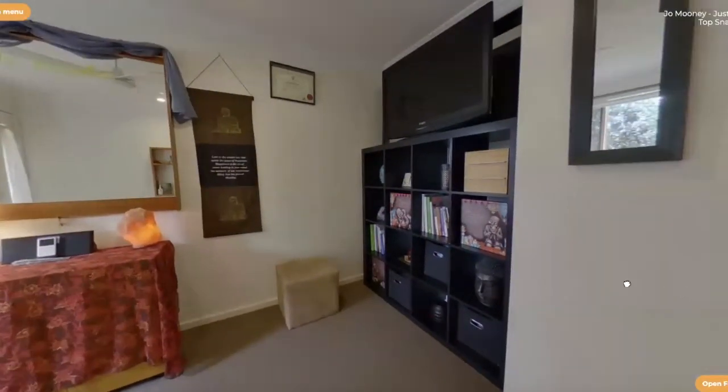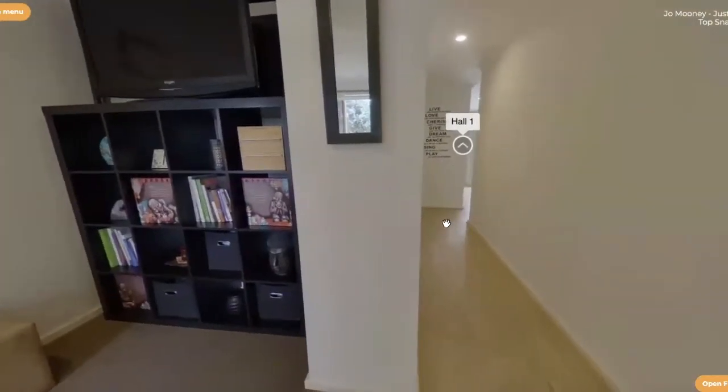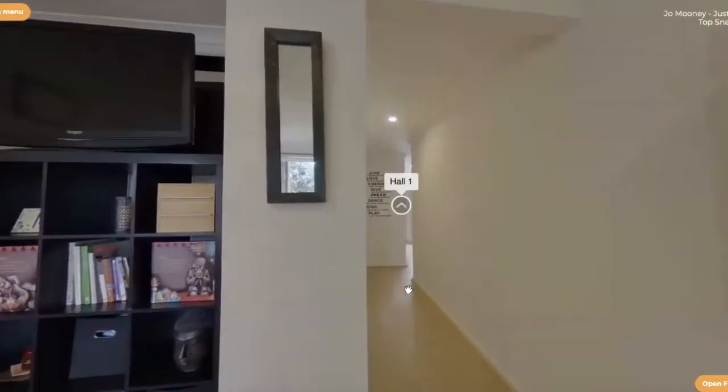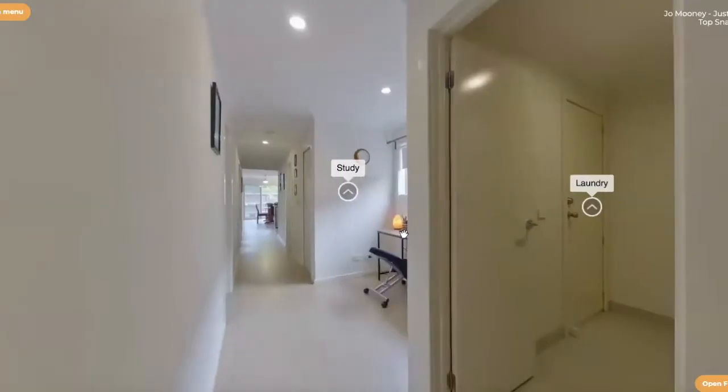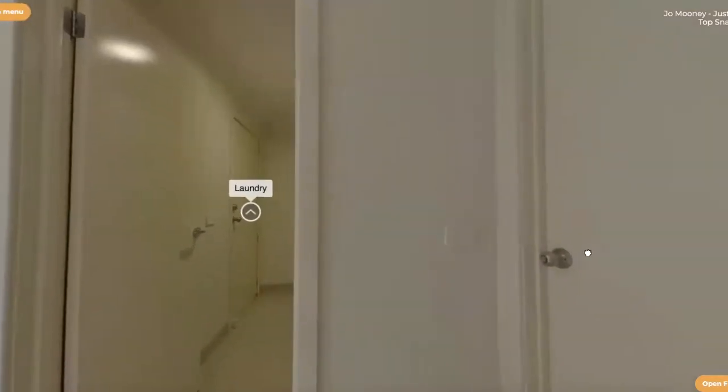And as you can see down the hallway, see, screened beautifully. Even better is that there's also a study nook. So let's go for a little bit of a wander down here. So we'll go back. You've got your internal access here from the garage. So that's your hallway there.